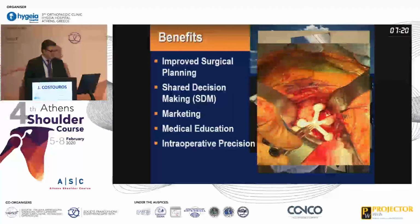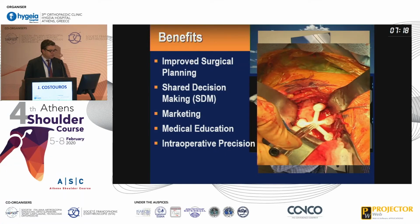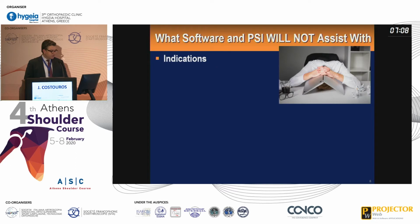Intraoperative precision, as we see here, we have tools now that enable the surgeon to translate the surgical plan to the operating room, and I'll get into more detail about this as we move forward. But again, the question remains, is this going to translate to improved outcomes?